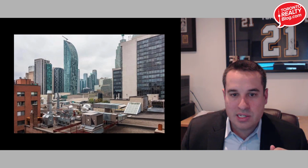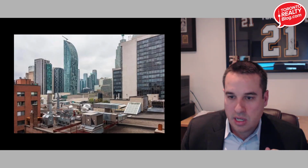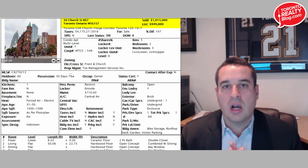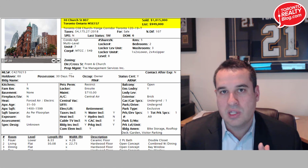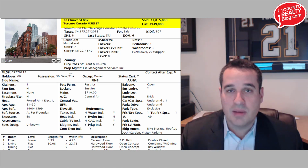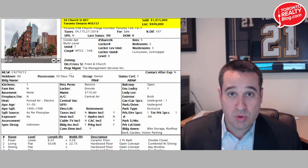So the point there, guys, was that, you know, not the best view from here. I hate looking at these, but that's a pretty cool view. So the point here, guys, was I wanted to talk about two things: older buildings and the value that's there, and then higher maintenance fees and what that does to the price. So this is not an example of both. This is an example of older building brings price per square foot down.